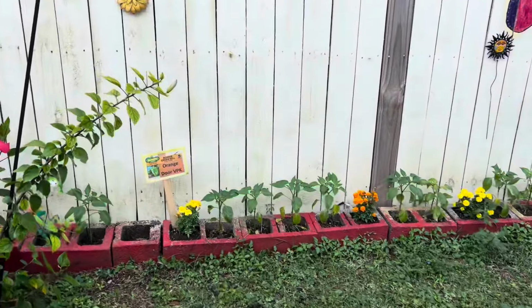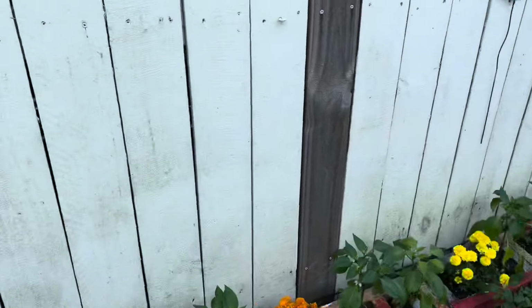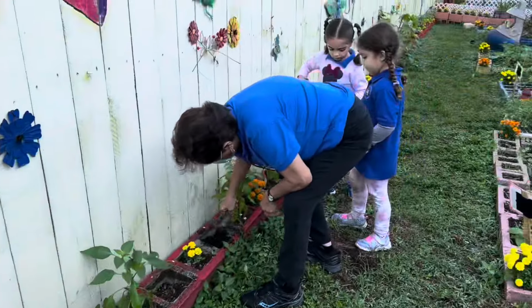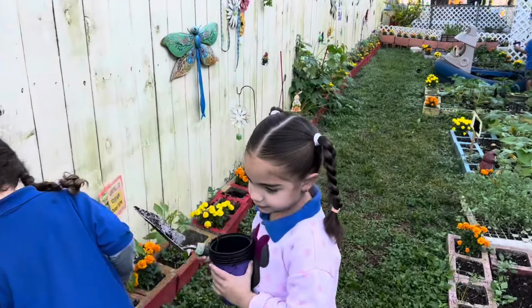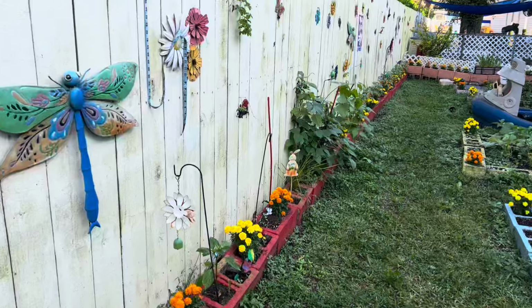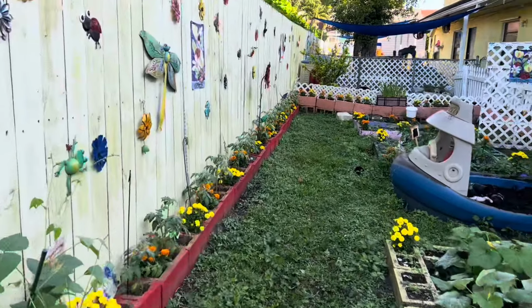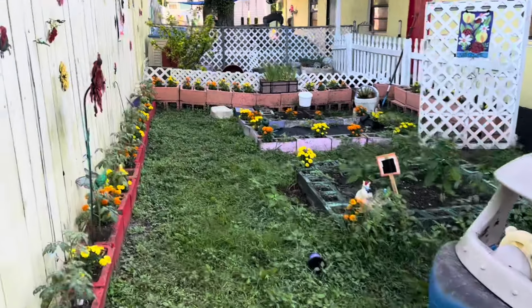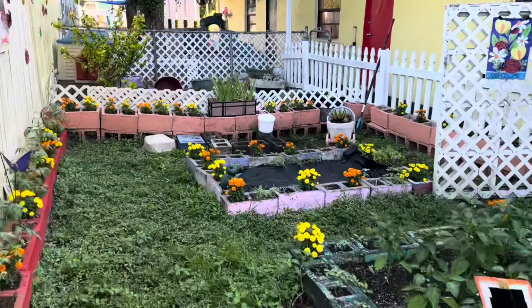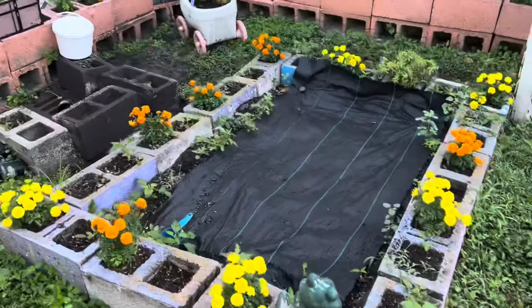And along the fence, Orange Door has planted green peppers. Miss Marta is helping her class put our tomatoes in. Then along the fence here, Miss Anna's class did tomatoes. Now we're just going to kind of give you an overview picture of the whole garden. I wonder what we're going to plant in this bed.